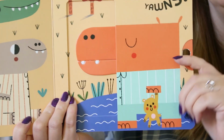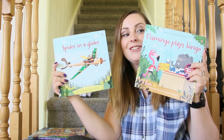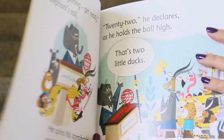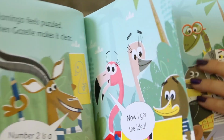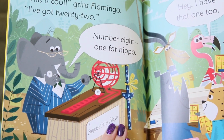Oh. And if you like storybooks, our phonics readers, 2 new phonics readers, Spider and a Glider, and Flamingo Plays Bingo. Maybe my new favorite out of all of the phonics books. Not only do your kids learn how to play bingo, they learn number shapes as well. 2 is a duck shape. Number 8, One Fat Hippo. We love this one. Of course, it rhymes like all of our phonics books.